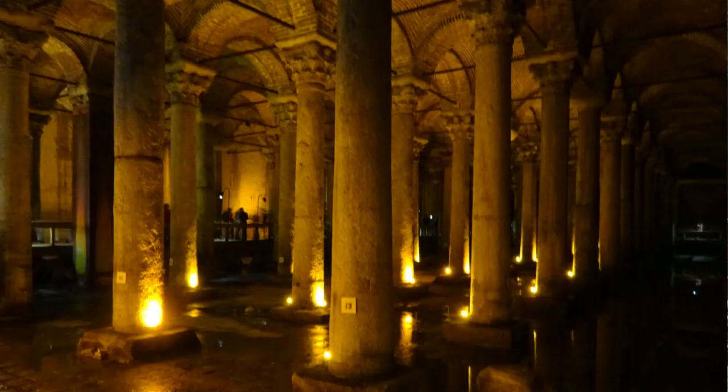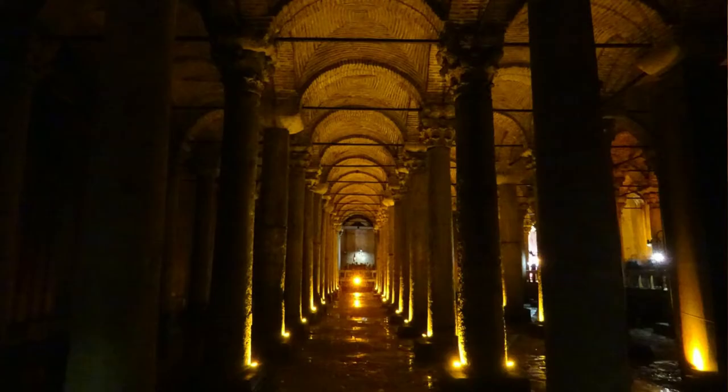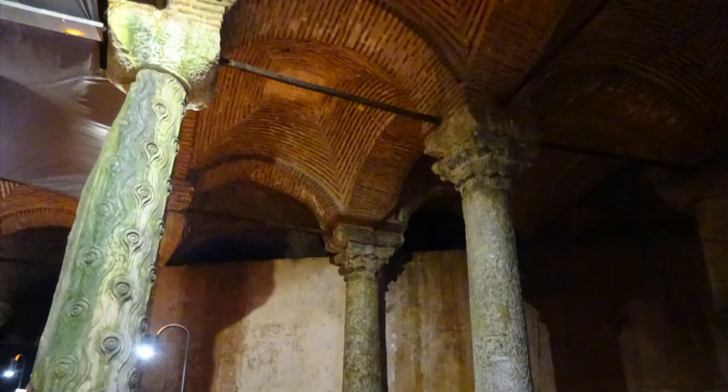So be careful if you are going in there, and it's all steps as well. So just to throw that out there for anyone who has mobility issues, please be careful because it is going to be slippy and it is all steps, but it is beautiful. While I couldn't take much video down there because it was pitch black, a lot of the pictures I managed to take came out pretty well, a little bit fuzzy in places, but it's beautiful.